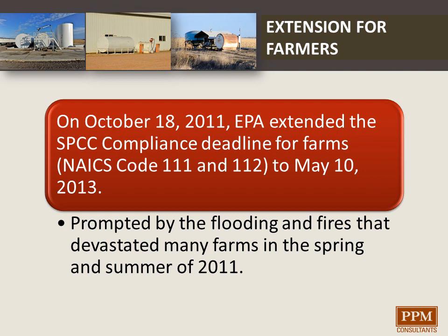But let's finish up the extension for farmers. In October 2011, EPA extended the SPCC compliance deadline for farms, NAICS codes 111 and 112, to May 10th, 2013. This was because of the floods and fires that occurred in the spring and summer of 2011.